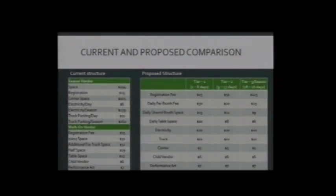It would provide for a daily booth fee and a registration fee. And then the same amenities that we have now, with shared booth space, table spaces, spaces that have access to electricity, truck parking, corner parking, child vendor, which I think we're going to call a youth vendor, and performance art have not changed. They were not considered in this review.